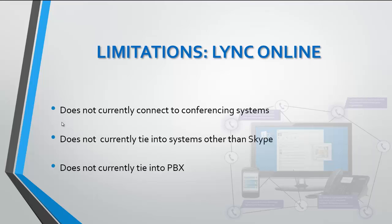Limitations of LYNC Online. This is not important for most smaller entities, but important for larger entities. So LYNC Online's biggest feature is that it gives you presence, which tells you whether people are available.